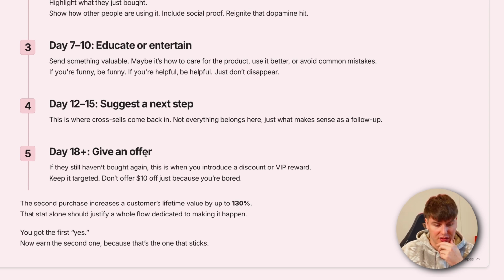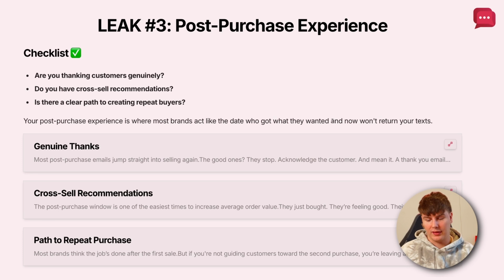But day 18 plus, give an offer. If they still haven't bought again, then you can introduce a discount or a VIP reward. Keep it targeted. The second purchase increases the customer's lifetime value by up to 130%. That stat alone should justify a whole flow dedicated to making it happen. You got the first yes, and now we need to earn the second one. All right, and that's leak 3.